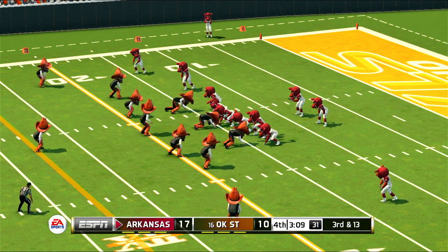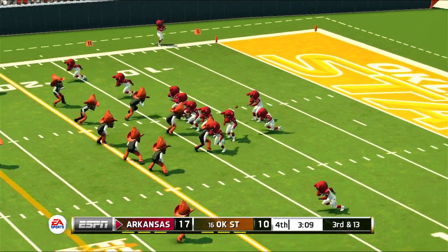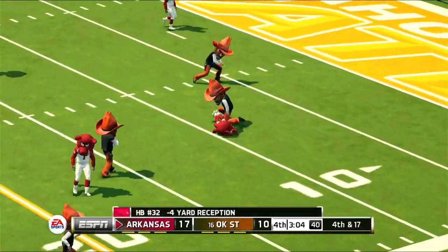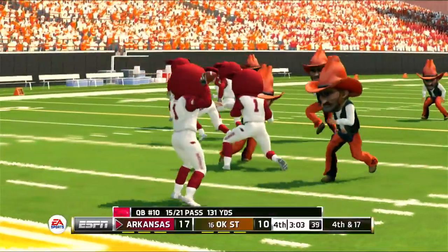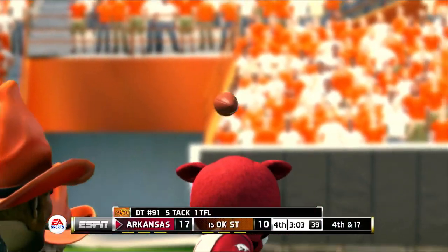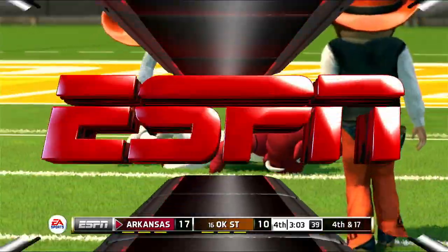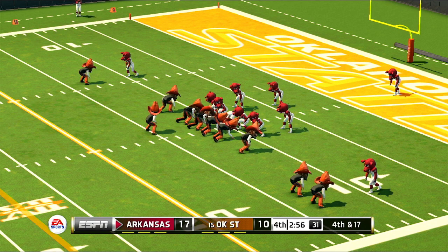Go. As a man, he'll lose big yards. Less than 3 minutes in the game.